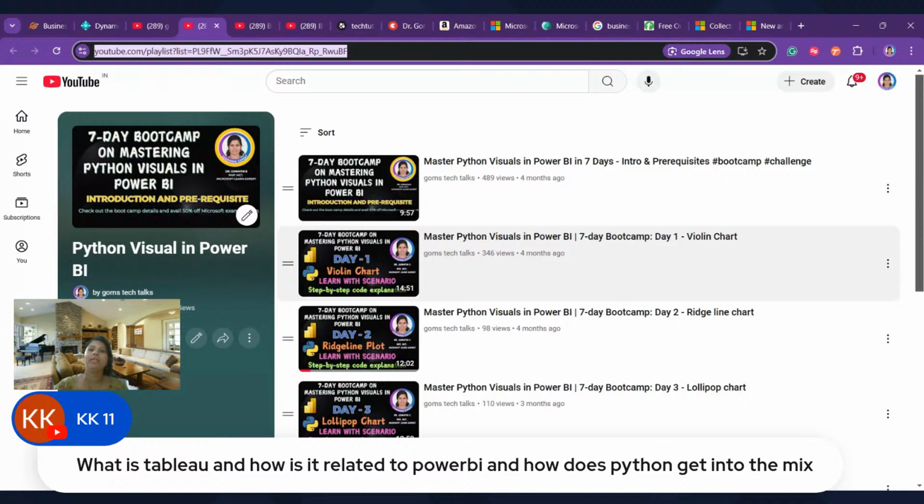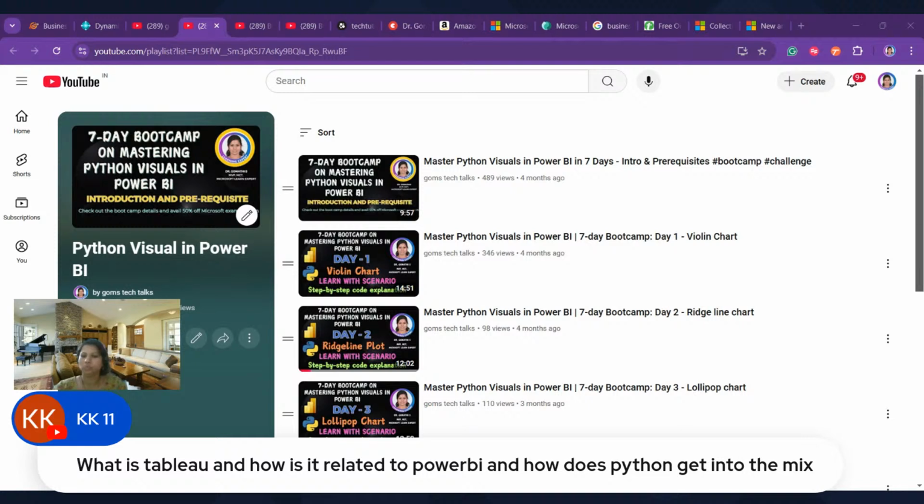If you're pro in code, if you are a developer, yes, you can go ahead with Python. But Power BI and Tableau are completely user interface based. They are very user friendly. You can simply click and drag and do everything. You can integrate Python into Power BI or Tableau to make your visuals even better. So this is how you can bring Python into Power BI.